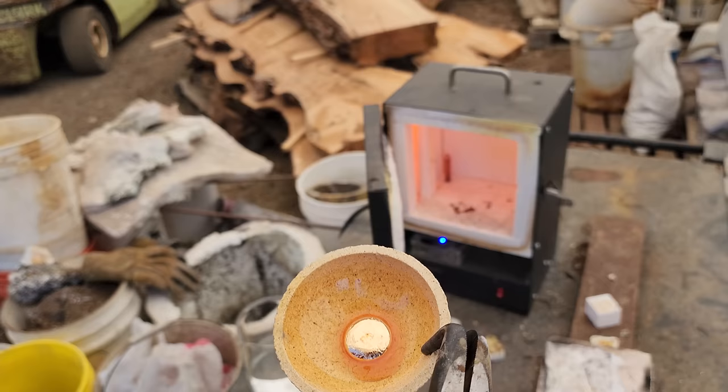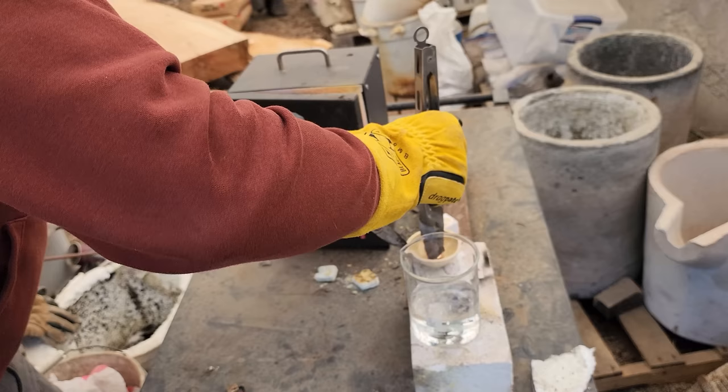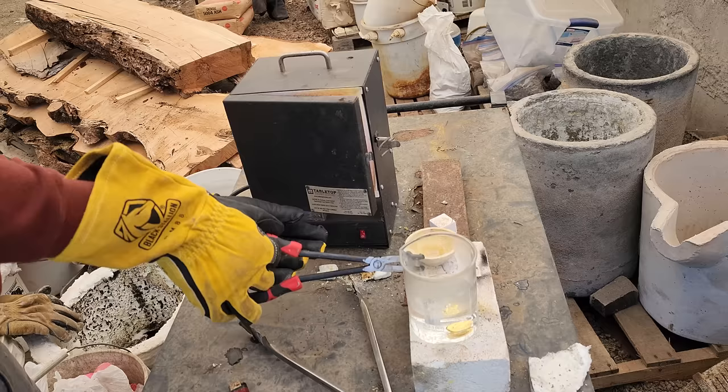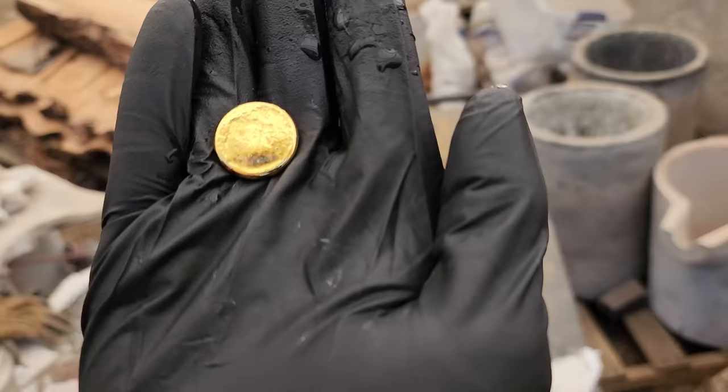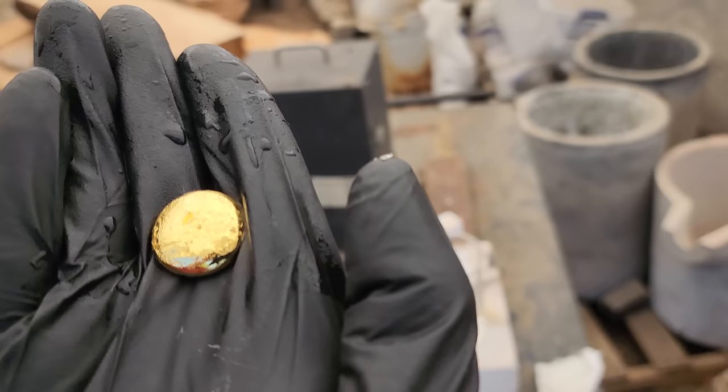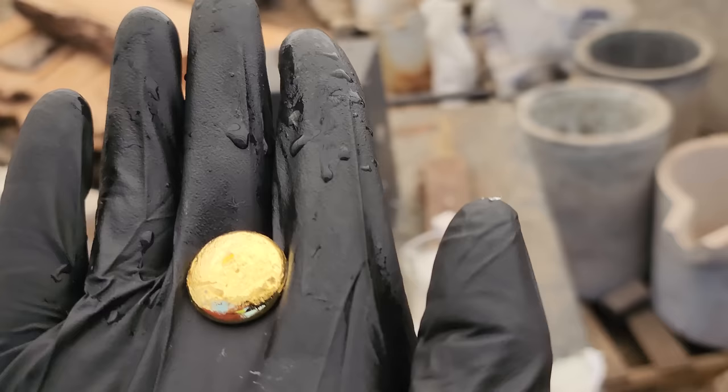Well, it worked. Ooh, got it. Nice. Clean borax, a little yellow tinge, but not much. And a beautiful gold button. Look at that. Man, that is cool. That is so cool.